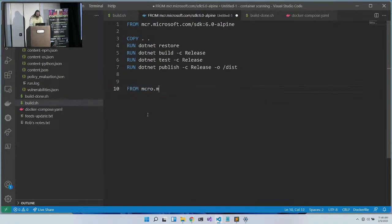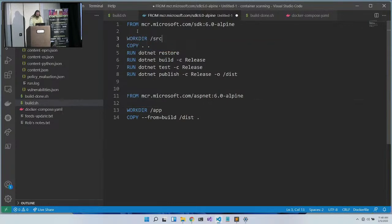from mcr.microsoft.com/dotnet/aspnet:6.0-alpine, copy --from=build all the dist to the current folder. I need a workdir of /app, and I also need a workdir here of src, and then I will set some environment variables, and then I will cmd dotnet my DLL. Okay, so there's our Dockerfile.